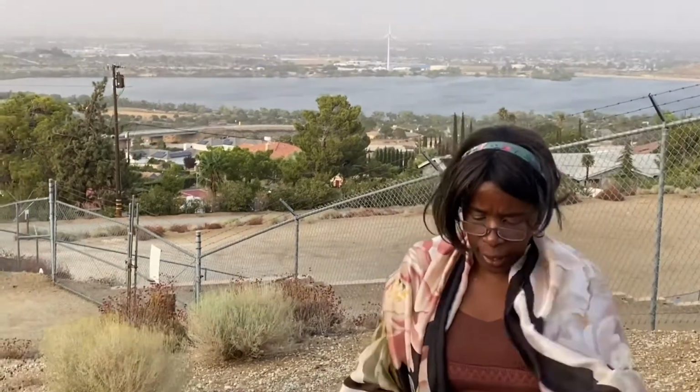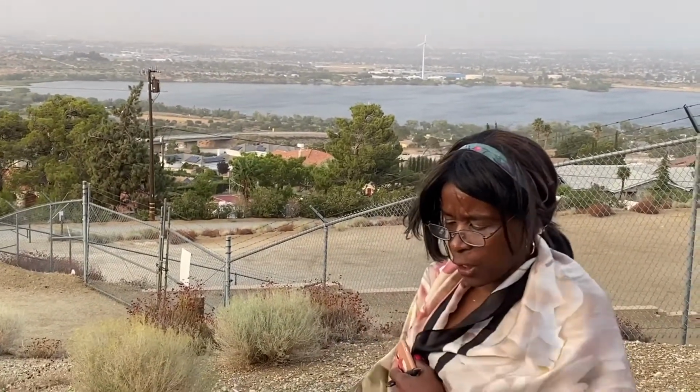That is a system of canals, tunnels, and pipeline that conveys water collected from the Sierra Nevada mountains and valley of northern and central California, and is then transported by different water systems to southern California. The lake behind me is a part of that California aqueduct system, and it's called the Palmdale Lake. It's an artificial lake, which means it's man-made.